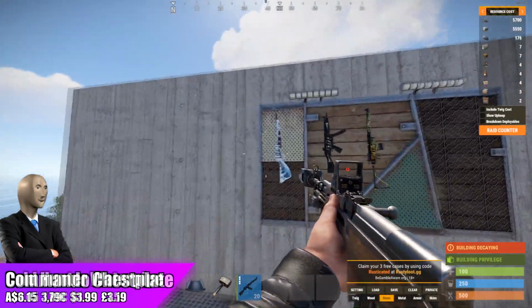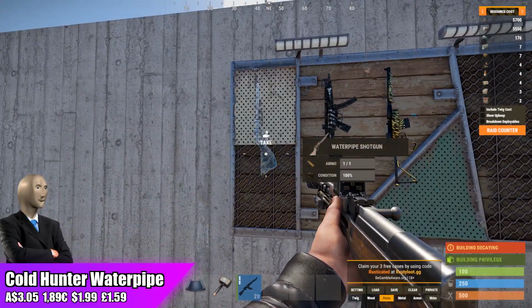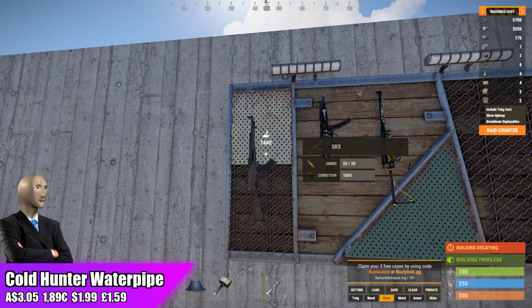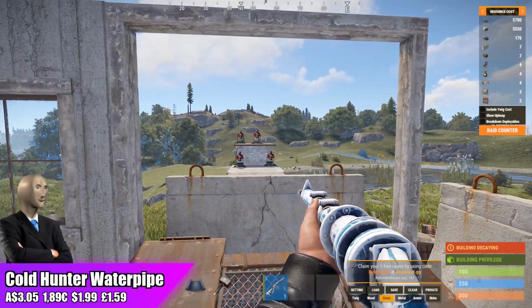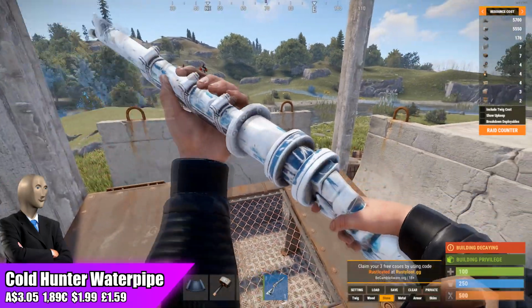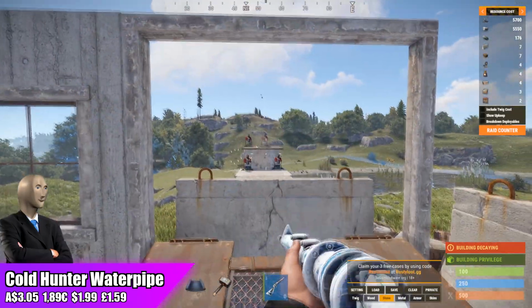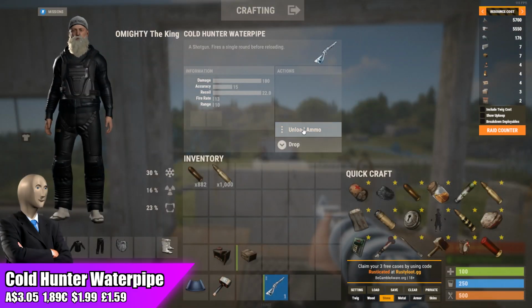That was a quick one, and we have the Cold Hunter Pipey made by MDE, of course. This one is a continuation of the Cold Hunter set, which was quite successful back in the day. However, the last Cold Hunter item was the custom, I'm pretty sure, and that didn't perform above center store price. I think it's down around like 25%. So the Cold Hunter Pipey, $3.05.